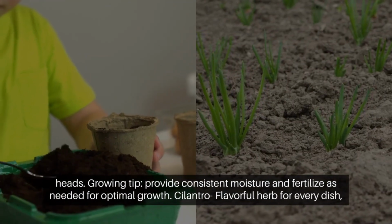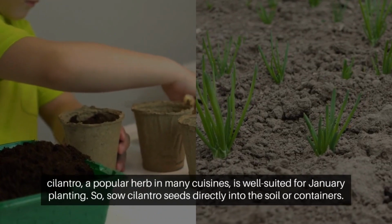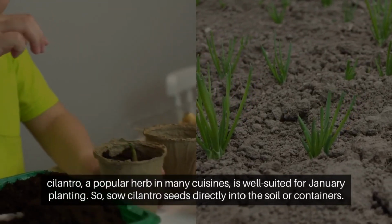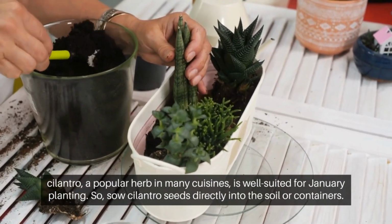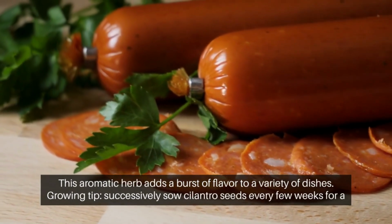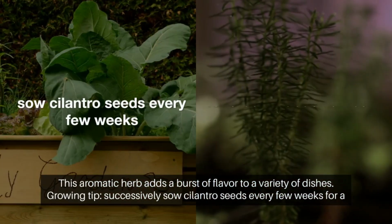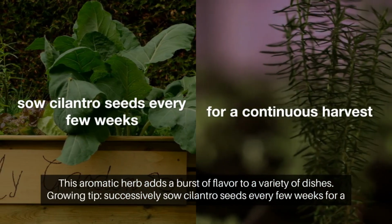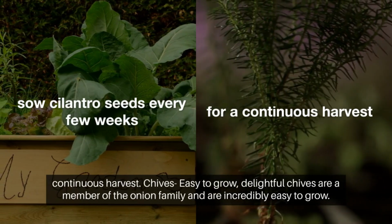Cilantro, flavorful herb for every dish. Cilantro, a popular herb in many cuisines, is well suited for January planting. Sow cilantro seeds directly into the soil or containers. This aromatic herb adds a burst of flavor to a variety of dishes. Growing tip: successively sow cilantro seeds every few weeks for a continuous harvest.